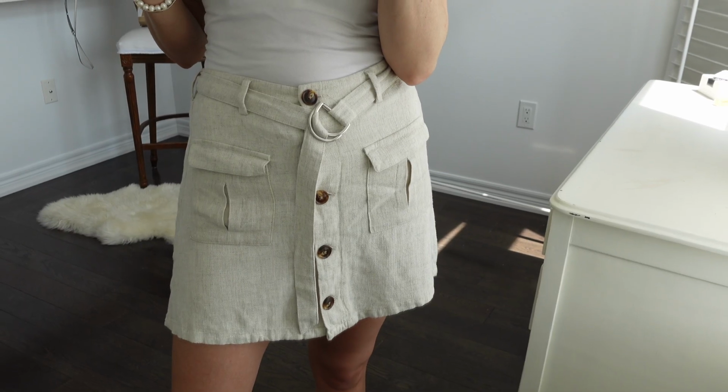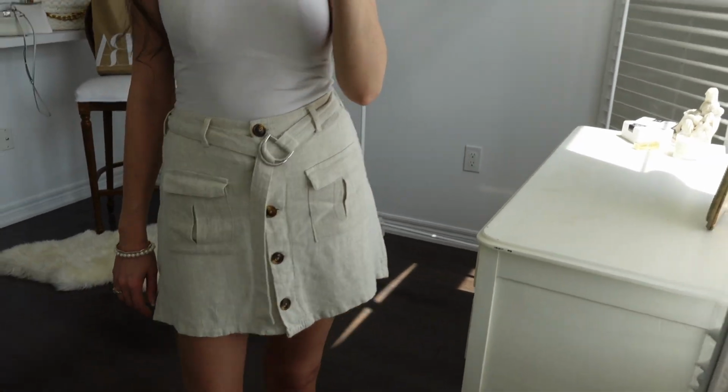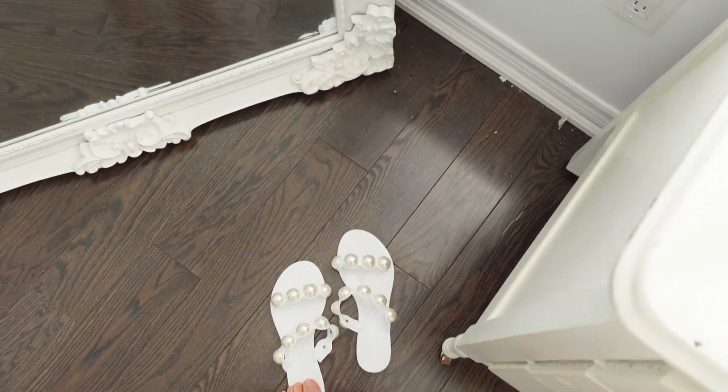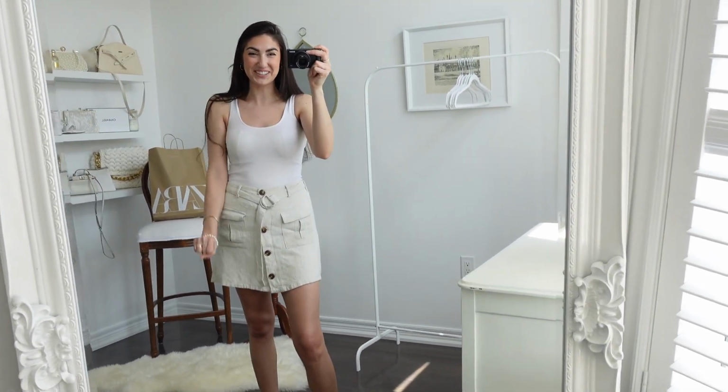I feel like skirts are kind of hit and miss, and I absolutely love this one. Kind of gives me safari vibes, but I love it. So I figured I would just share with you. On my feet, I just had these little pearl sandals, but they're making too much noise at the moment, so they're staying off for now. So let's get into the haul. I'm so excited to show you everything.